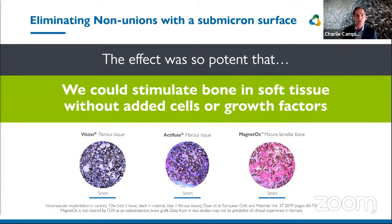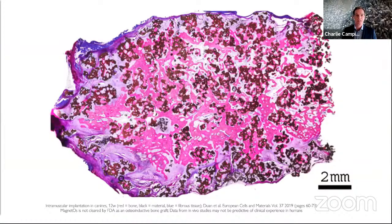I show 2 examples on the screen here, but we have tested a whole multitude of these materials. This is all published work. This particular work is published in the Journal of the European Cells and Materials. Now what I've done here is blow this up on screen for you to demonstrate what we're talking about. Here's the same image at higher magnification that hasn't been cropped. Bone was formed throughout the implanted graft and was in direct apposition to the material surface. But importantly, bone was only formed where the graft was implanted. There were no bone spurs, no runaway bone formation, and no osteolysis.